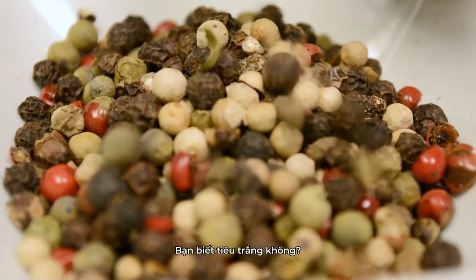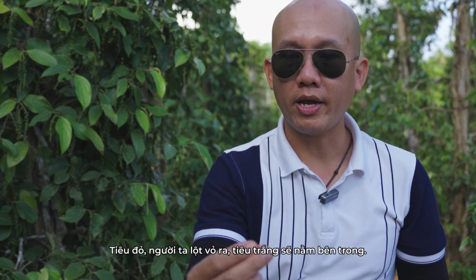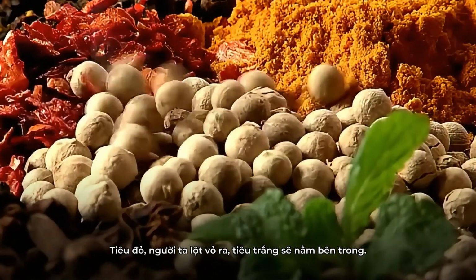Do you know white pepper? White pepper is the red one. The red one, you take out the skin. This is the white pepper inside.